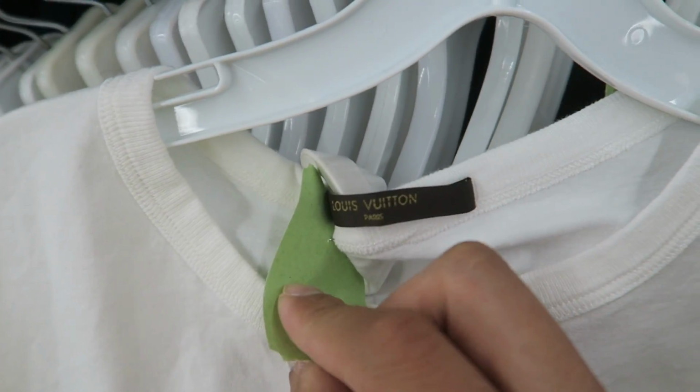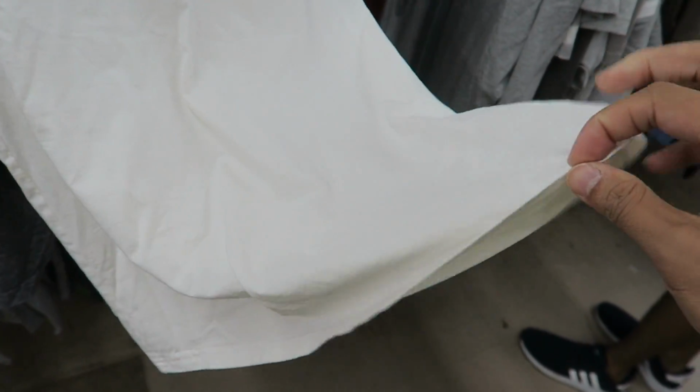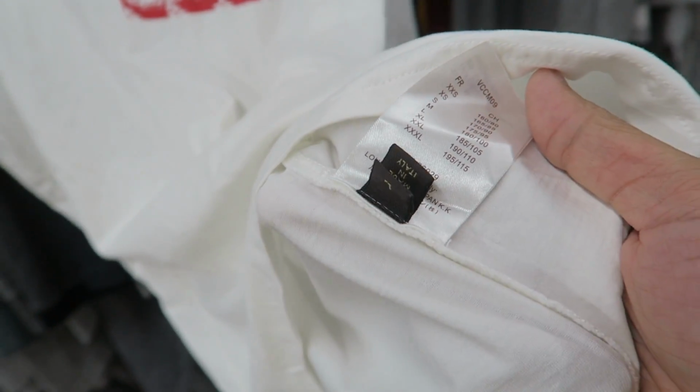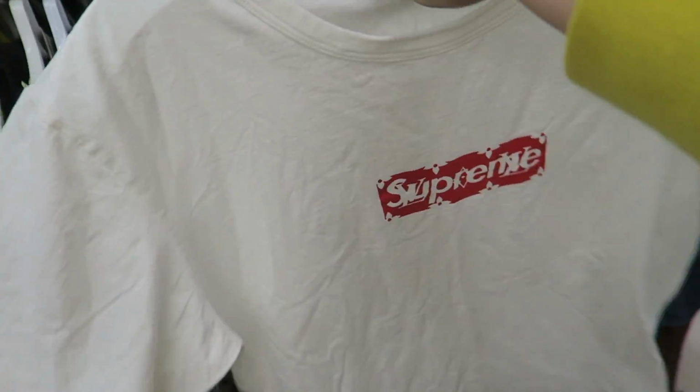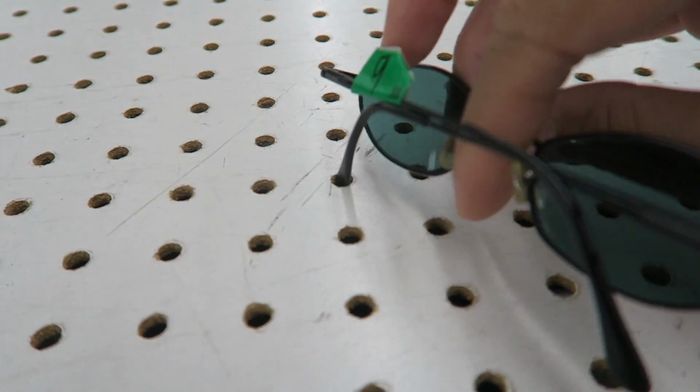Look at this Supreme LV box logo. $12.99. The tag looks almost alright. Let's see if it has the inside. There's a tag on the inside. There you go.